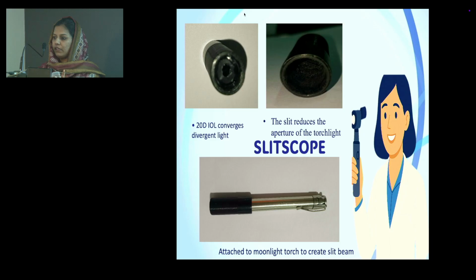This is the final scope. One end showing a 20 diopter IOL which converges the divergent light. The other showing the slit which reduces the aperture of torchlight. Then it is attached to the moonlight torch to create the slit beam. Then it is set and ready to use.